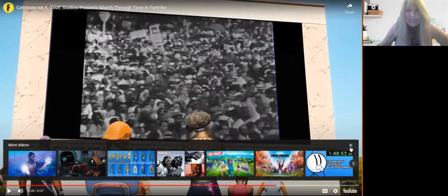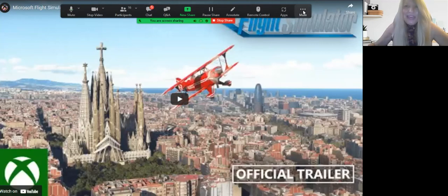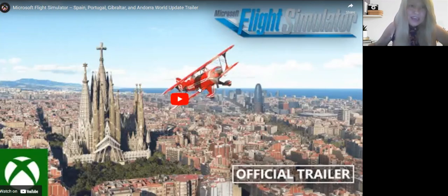So to actually be in virtual reality, to be at that speech, how simply amazing that we can go to any moment of history. But back where we started, nowadays we can be anywhere with things like Flight Simulator, whether you're using it on the Xbox or in virtual reality. Most recently, they released a world update, in fact in Spain, Portugal, Gibraltar, and a tiny country within Spain called Andorra. Can you imagine showing the students the world while teaching them to fly? The sky truly is calling.